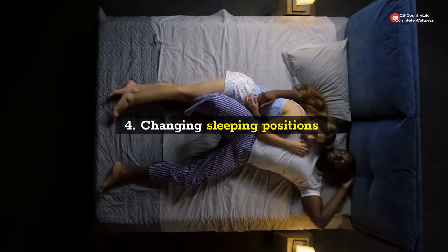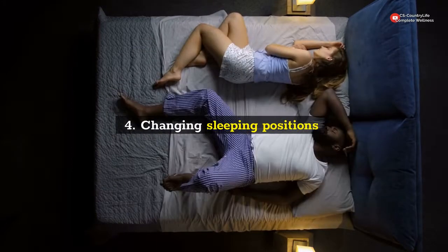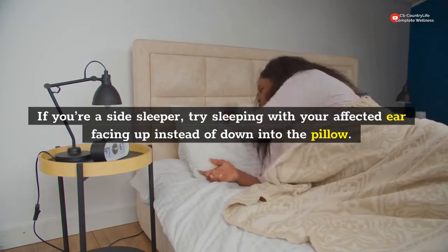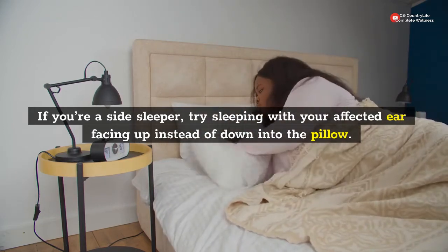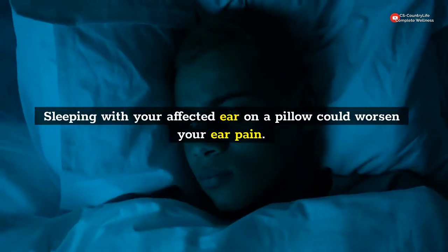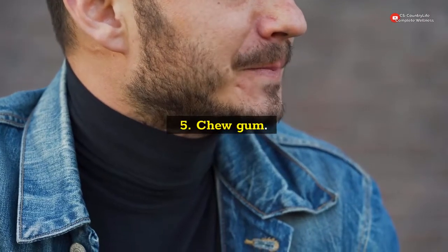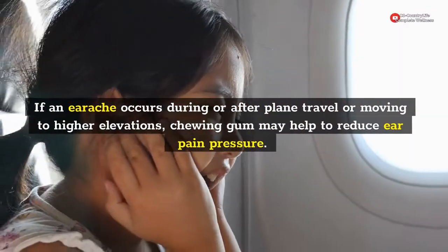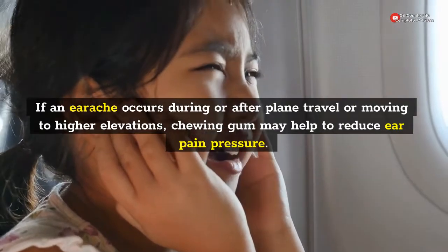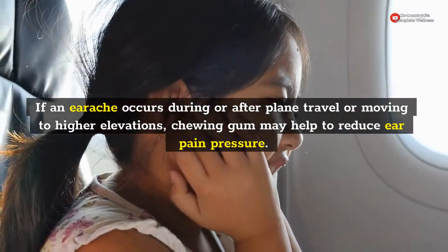4. Changing sleeping positions. If you're a side sleeper, try sleeping with your affected ear facing up instead of down into the pillow. Sleeping with your affected ear on a pillow could worsen your ear pain. 5. Chew gum. If an earache occurs during or after plane travel or moving to higher elevations, chewing gum may help to reduce ear pain pressure.